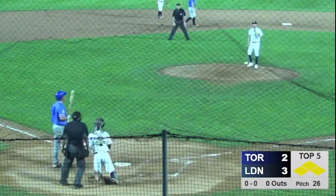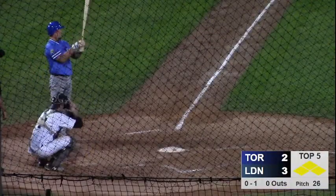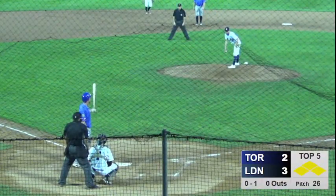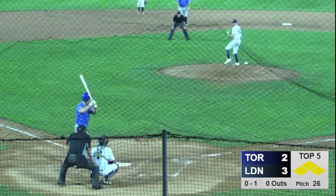First pitch is there for a strike, 0-1. Good breaking ball there from Farrington to get ahead in the count to Connect. Hoping to get a strikeout or a pop out here. That would be ideal to get at least one out, position yourself well for an inning-ending double play, and then allow a run to score.